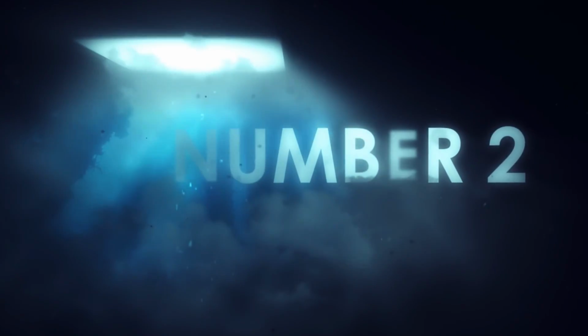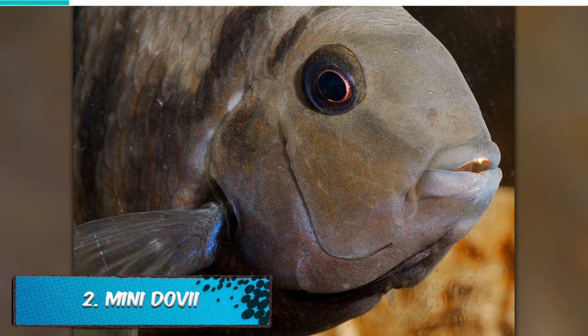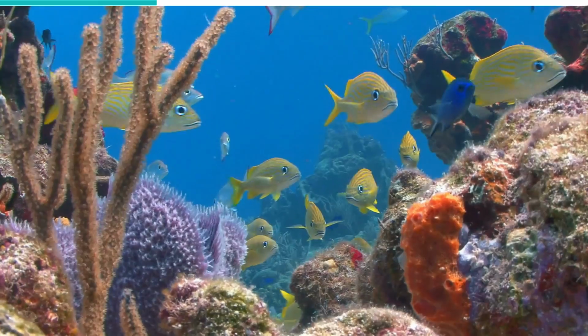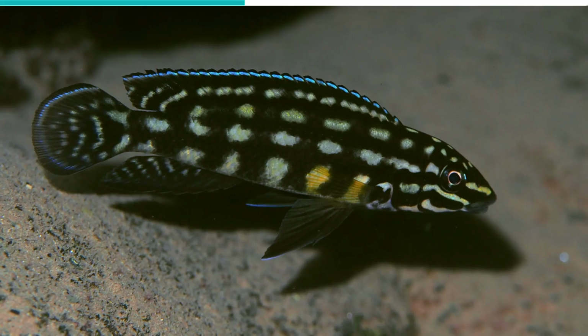Number 2. Mini Dovii. The mini Dovii is sometimes called the mini pointed cichlid. They are native to Central America in the waterways from Mexico to Guatemala. They can live as long as 10 years. They are kept in aquariums because they are quite gorgeous and personable. However, they are also known for being aggressive and territorial.